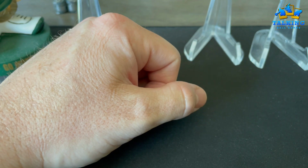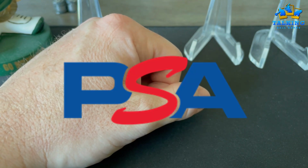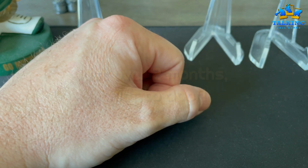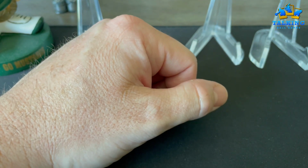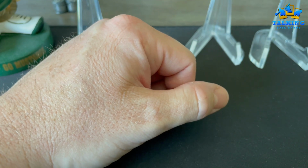So, we got about 20 cards here. They just came back from PSA. I got a couple of rejections. We'll talk about those first. I was impressed with the turnaround time. It was pretty fast. I'll put it here on the screen. So they've taken some strides to speed it up, even with the vintage cards. So I was pleasantly surprised there. So let's get into it.